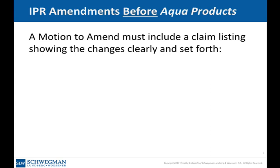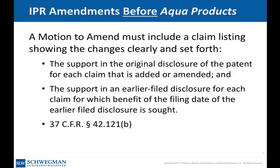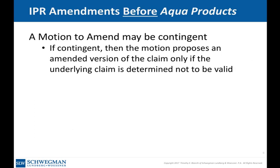A motion to amend had to include a claim listing showing the changes clearly and setting forth the support in the original disclosure of the patent, or support in an earlier filed disclosure if a benefit of earlier priority is sought. The motion to amend could be contingent. In other words, a patent owner could file a motion to amend stating that if the original claim is not deemed patentable by the board, then to consider a set of amendments in order for the claim to become patentable via the amendment.